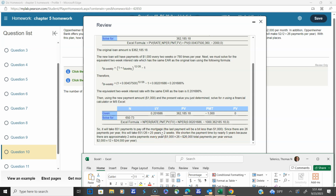And people do this. People like to do this because they save money. Because there are approximately 2 extra payments every year, right, that you make. So it's $26,000 total payments per year versus $24,000 per year. Okay, so you see, basically by paying every 2 weeks, you shorten this loan by almost 5 years, right? So you actually shorten it by 4 years and 2 weeks, right? So nearly 5 years.